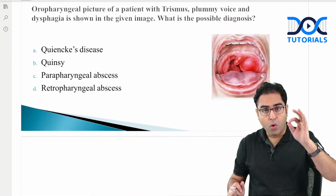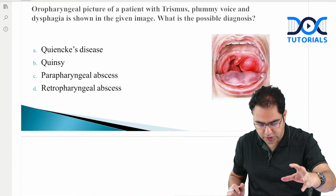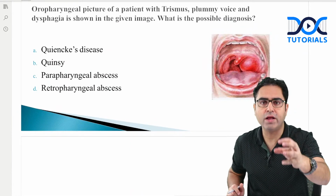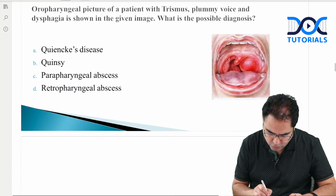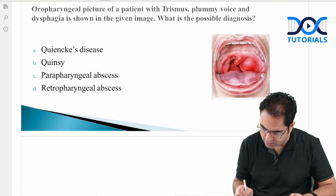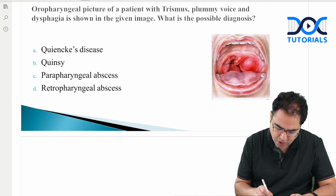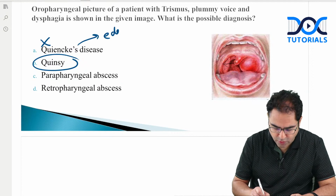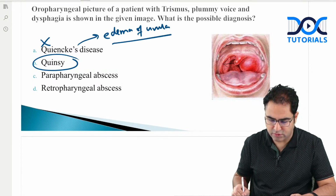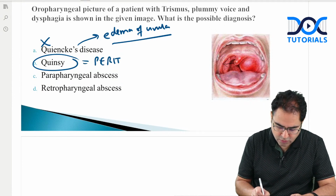Next question. Oropharyngeal picture of a patient with trismus, plummy voice and dysphagia is shown in the given image. What is the possible diagnosis? My dear friend, whenever you see the uvula is angulated, please think of quinsy. Don't mark Quincke. Quincke is edema of the uvula. It's a separate disease. Okay, it's quinsy. Quinsy is equal to peritonsillar abscess.